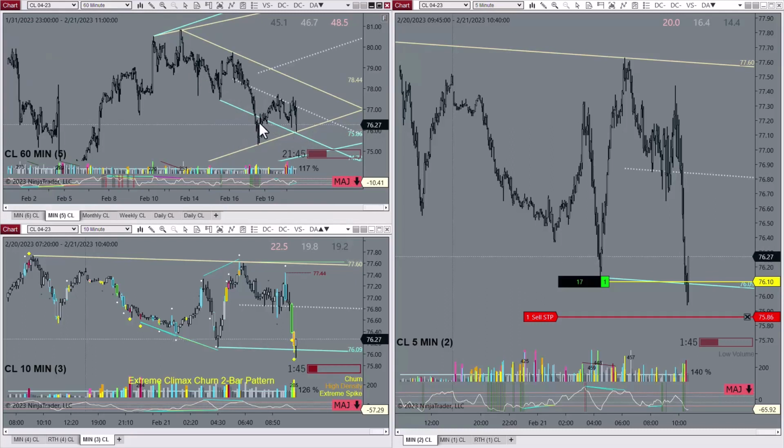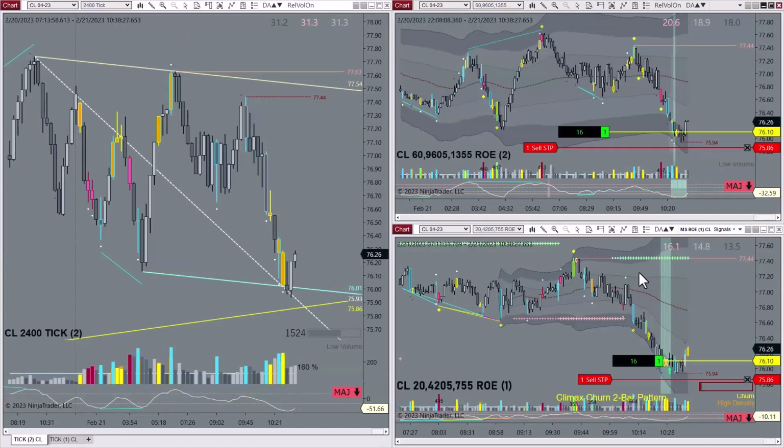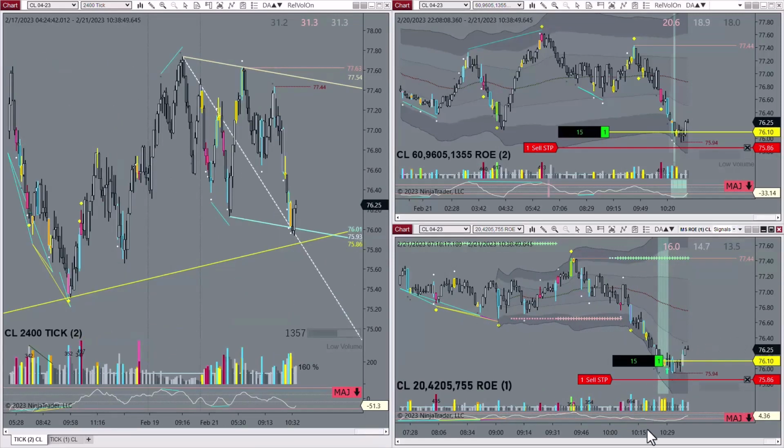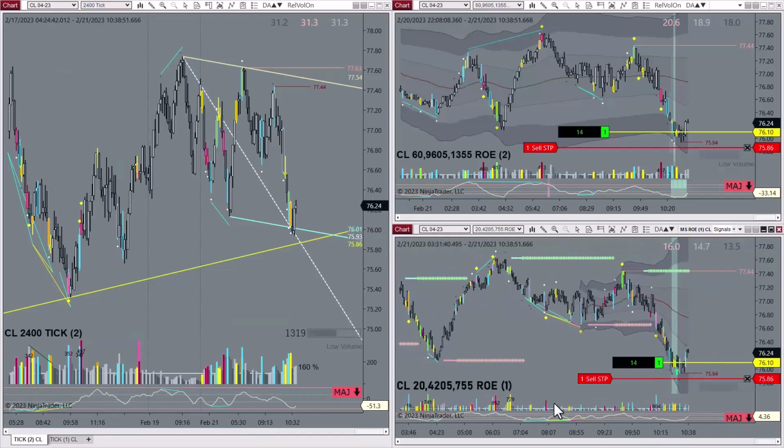and then the bottom of that channel that we had already broken through here, but now that we came back inside of it and then turned down again, we've hit the inside of it once more. And then those same channels on the 10-minute and the 5-minute line up on the tick chart as well. So that's worth one contract anyway.